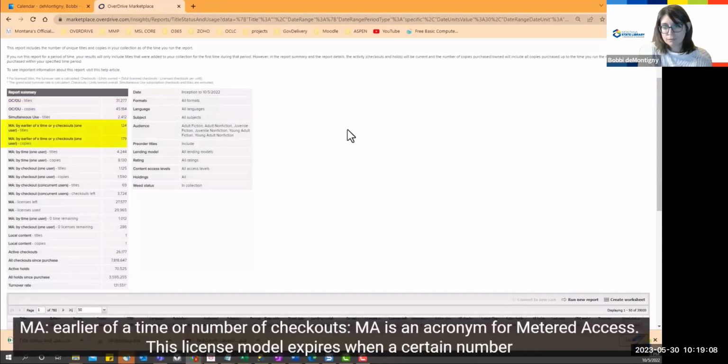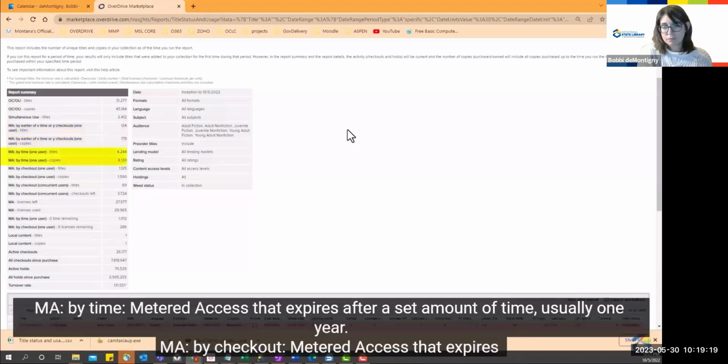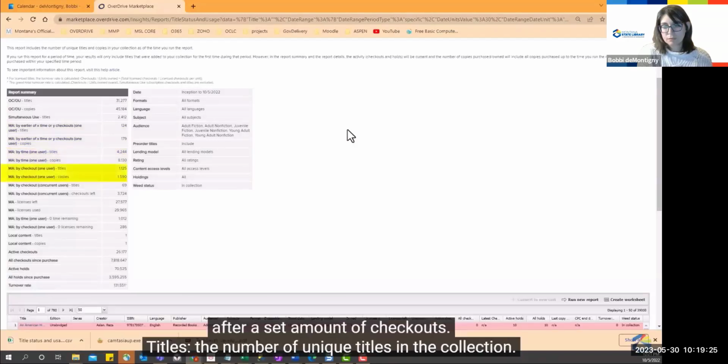MA is an acronym for Metered Access. This license model expires when a certain number of checkouts have occurred or a certain amount of time has passed, whichever occurs first. MA by time is a metered access that expires after a certain amount of time, usually a year. MA by checkout is metered access that expires after a set number of checkouts.